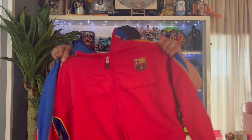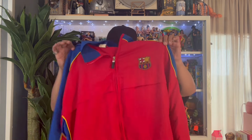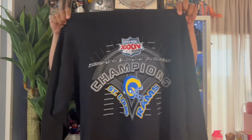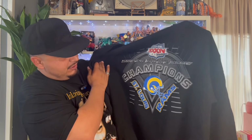Barcelona jacket. Besides Club America from Mexico, Barcelona from Spain. I picked up this crew neck as well when I picked up that Barcelona. It's a logo 7. Logo 7 crew neck. Super Bowl champions. So really, really nice crew neck.